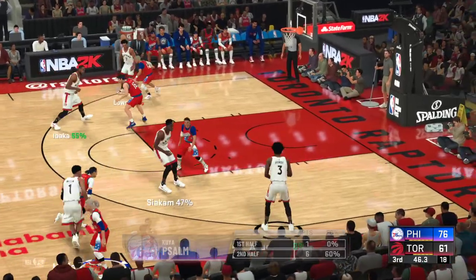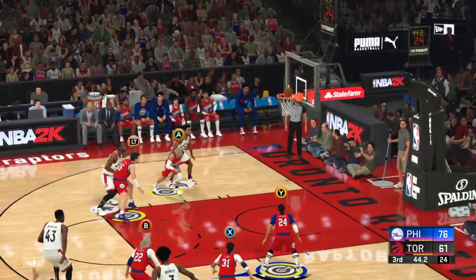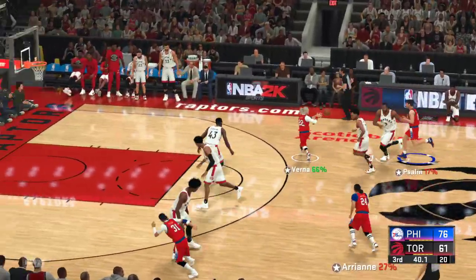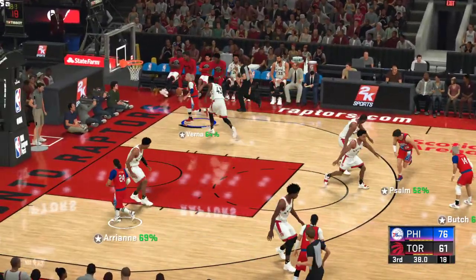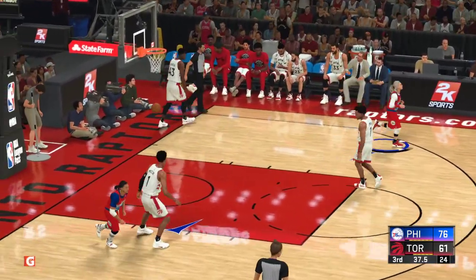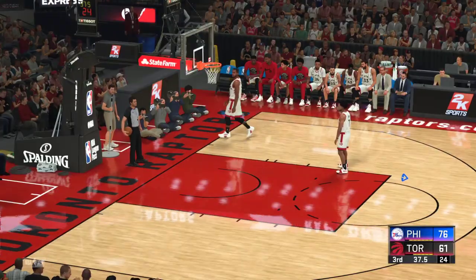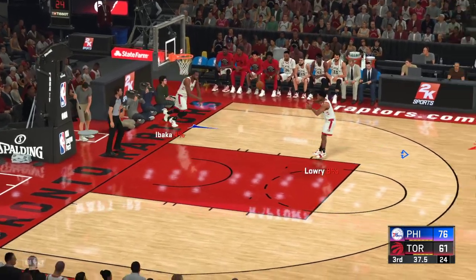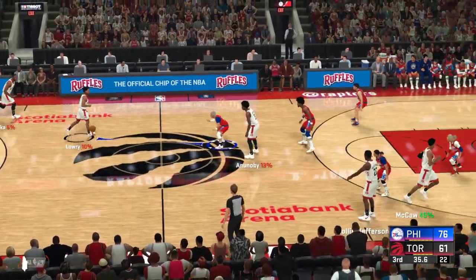Out to the right wing. Here's Anunoby. From outside, off the mark. The 76ers leading by 15. And it's out of bounds. The Raptors will take it the other way. Hollis Jefferson's checked in for Pascal Siakam. And Philadelphia also making a switch. Irving's checked in for Slim. There's 37 seconds left in the third quarter.